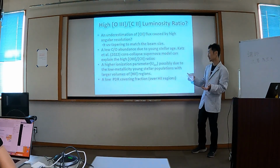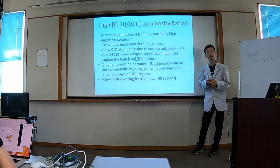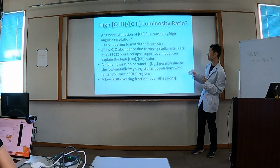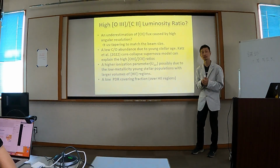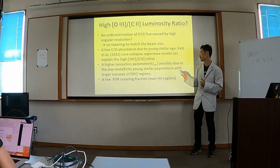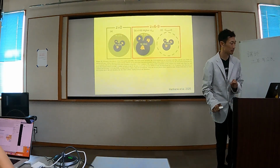That's one possibility. And the Harikane et al. paper discussed that maybe the ionization parameter is very high, possibly due to a low-metallicity young star population, and that will enhance the O3 emission and make the ratio higher. That's one possibility. Another possibility is that the PDR region is covered somehow, making the C2 emission lower. That's another possibility.